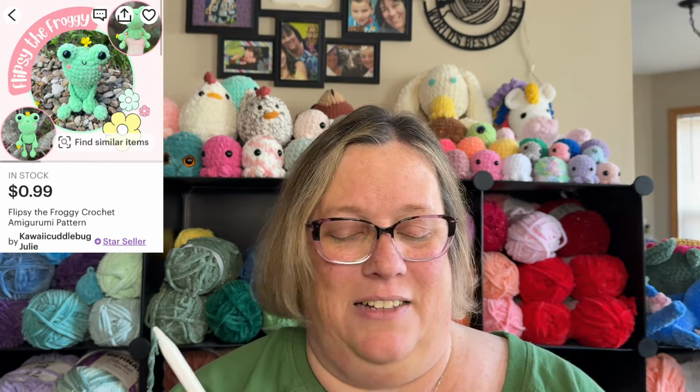Okay, this one, I can't believe this one's so low either. Number 22, there's just so many good patterns. Number 22 is Flipsy. This is Flipsy. It's from Kawaii Cuddlebug, Julie on Etsy. And this is such a cute pattern. It's only 99 cents. If you don't have this pattern, add it to your cart. And the next time you check out of Etsy, you won't even notice the 99 cents, but you will be so glad I sent you to get Flipsy because this is so much cuter than your average leggy frog.